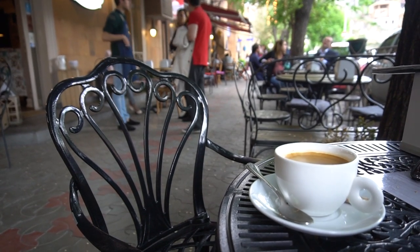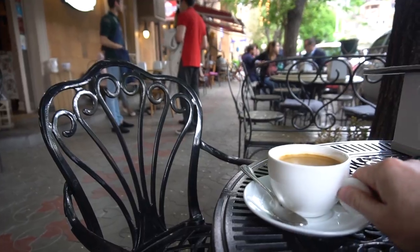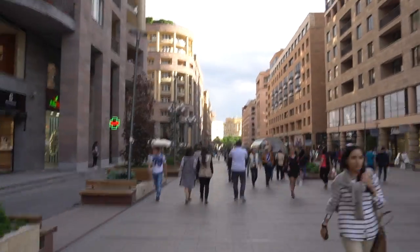Always time for a cheeky Americano from a street cafe. So heading towards the end of day one and arrived at Republic Square. One of the main central points of the city, and has been recommended to me for nighttime photography shots. So, time to get some local Armenian food and hit it with a camera.